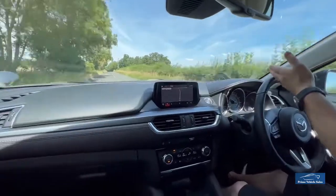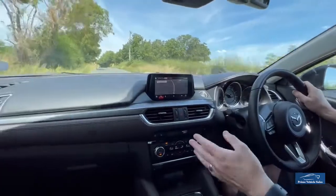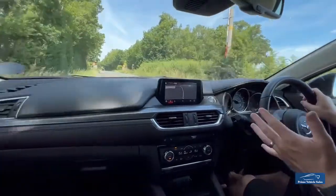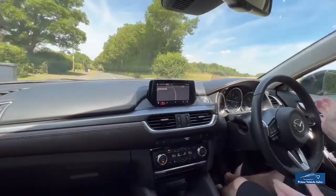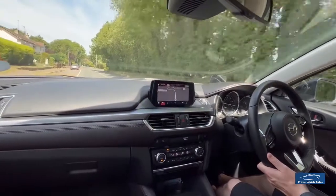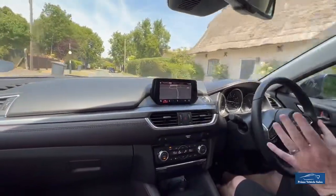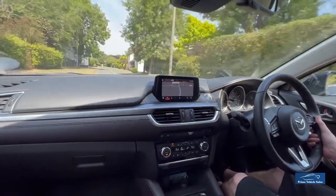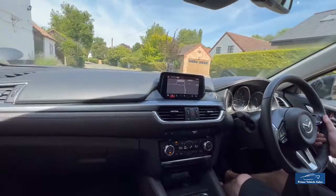It's got head-up display, you've got nav, DAB, it's got heated steering wheel as well as the heated seats, it's got front and rear parking sensors, xenon headlights, it's got cruise control with, looks like, possible speed limit as well. Yeah, fully loaded, everything on it. Power fold mirrors, we've got two keys for it.